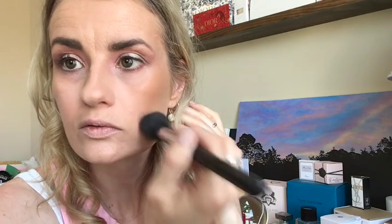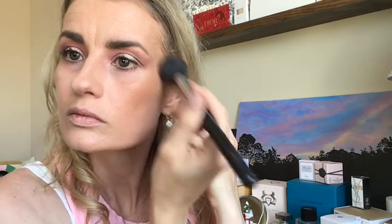You guys see that color? I hate getting it on my hair. Yikes. I'm getting all sweaty because of the heat. Now, we'll do the deep. Again, same brush. And again, those highest points of your face where the sun would hit.